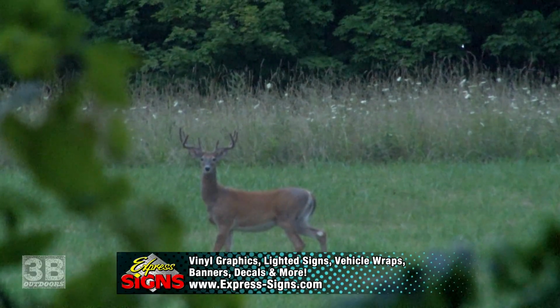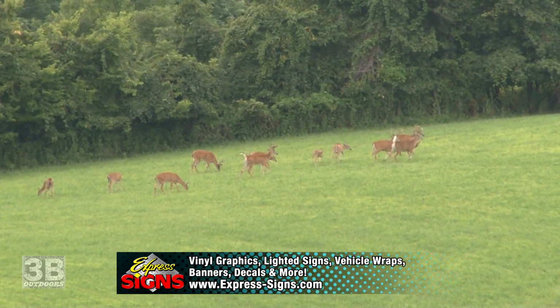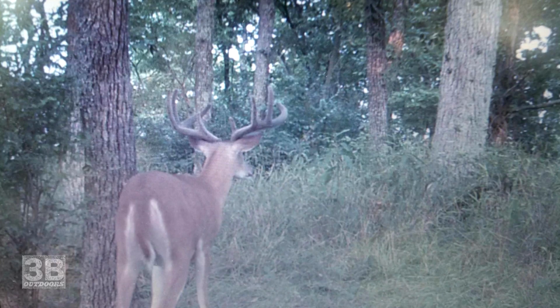Okay, we're going to Ohio with pro staffer Jeff Gulley. He's got all kinds of preseason bucks that he's went out and scouted. He's got this one area where he's been seeing this really big 8-pointer. He's got all kinds of trail cam pictures of it.